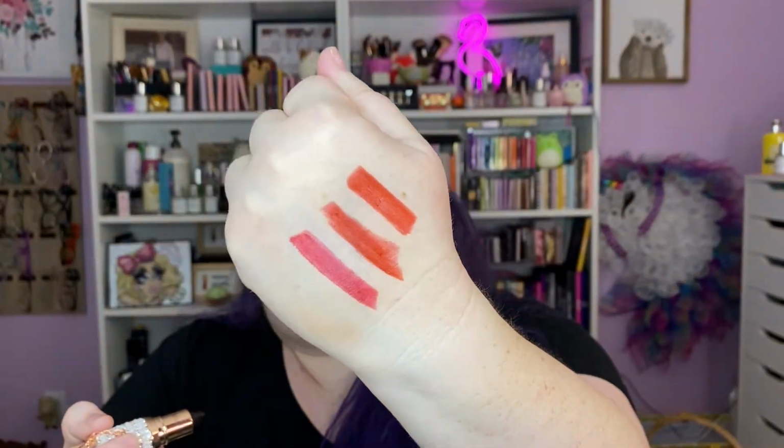Okay, so it's a lipstick, but it's not just one lipstick. It's two and then three. So the instructions: side A is one color. Flip it, side B is another color. Look! And then if you use the top of it, it's the combination of both colors. Stop it. Is that not the coolest thing?